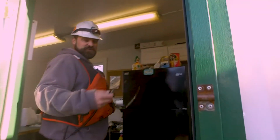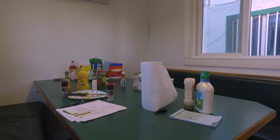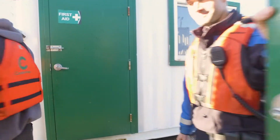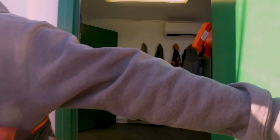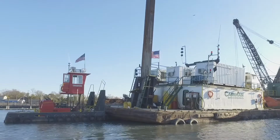This is the galley, so this is where we do all the cooking, eating. We've got a full kitchen. We just had lunch and we're in the middle of the project. We actually had Wahlburgers today. And then here's the crew change room. So they just have lockers. Yeah, nothing too exciting. We spend 12 hours a day out here, so kind of gotta get your creature comforts.